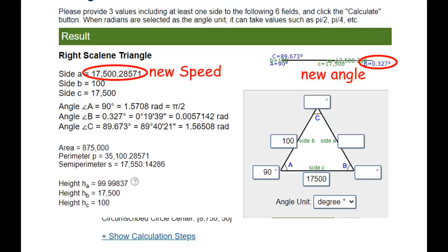And you say they're going really fast. Well, they're not, but we'll give you 100 miles an hour. And they're not that fast, but we'll give you that. So what angle does that make it now? A mere 0.32 of a degree less than what it was traveling.